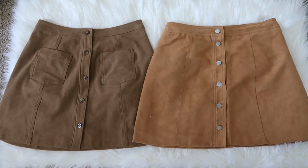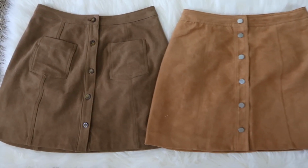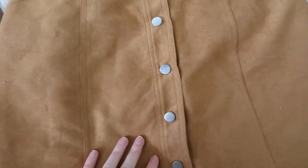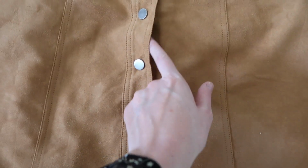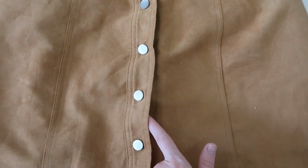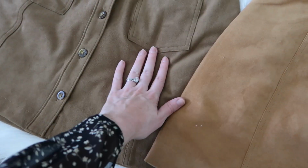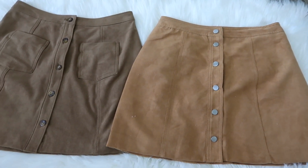Okay, so quick little side-by-side comparison. You can definitely see the color difference now. I do like the tortoise buttons more. It just looks a little more expensive, whereas these are shiny metal. And then also, I don't know if you guys can notice, but when I had this one on, the buttons kind of buckled a little bit. It didn't lay as flat as this one did. And I also like the pockets, but just kind of depends on your price point and what you're going for.